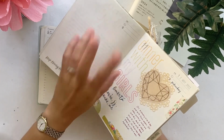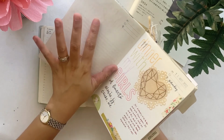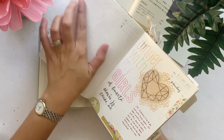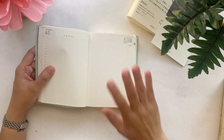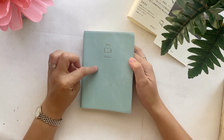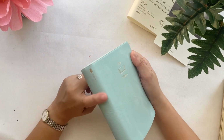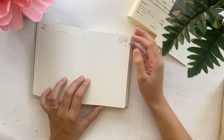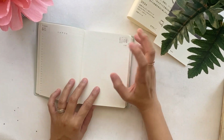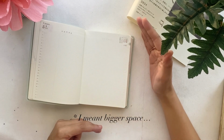Although this one is semi-undated because you can use it any time of the year, except that it has a number per day. But unlike this one, you should really use this on the specific year because the cover itself has a year title. So at first, I didn't mind that it's A6, although I'm really used to having a smaller space for my journal.